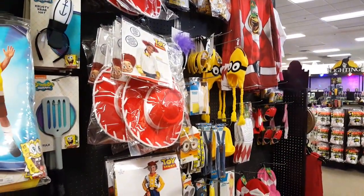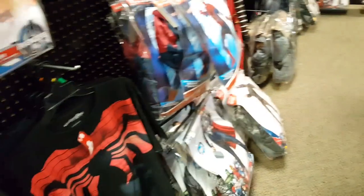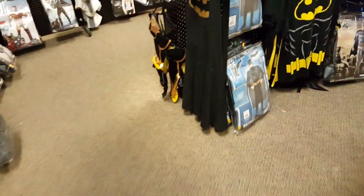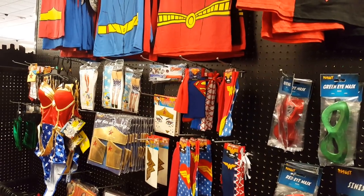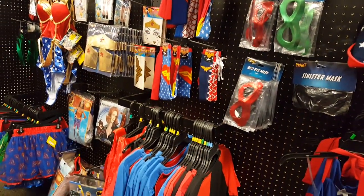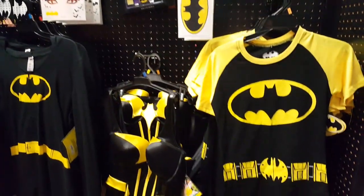This is adults right here, the adult costumes. Deadpool. Oh my gosh, that is cool. She was showing me the Wonder Woman costume right there. Pretty revealing there. There's Batman. Oh, here's more Batwoman.